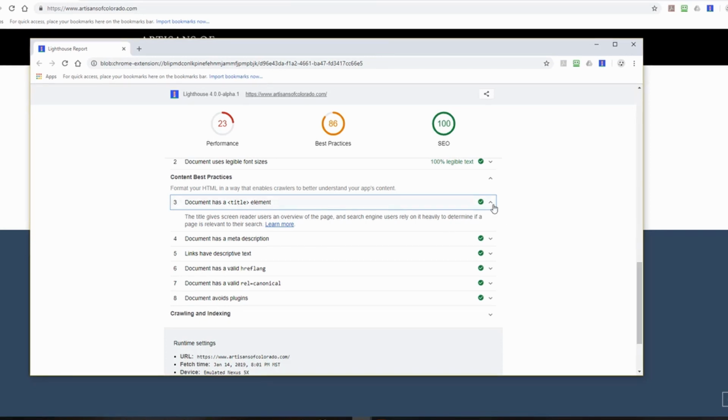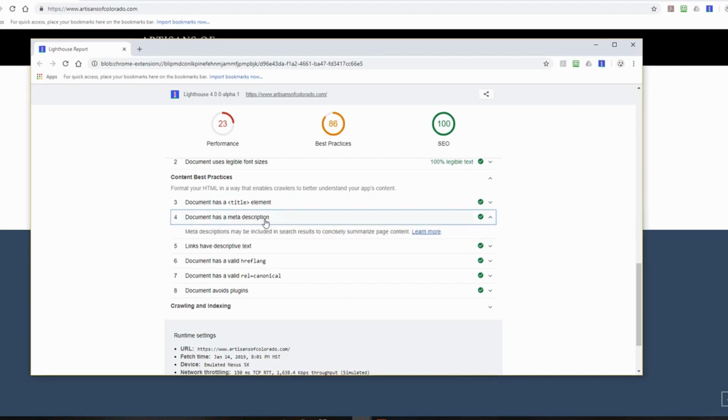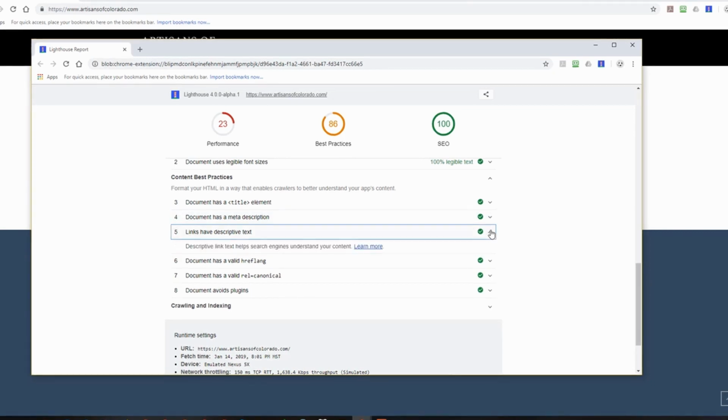As a matter of fact, if you looked at this and said, oh, hey, my title is fine, then it's actually done you a disservice. And the same can be said for the meta description tag. All it does is check to see if you have one. It doesn't tell you anything about how well it's been optimized. The same criticism applies to links have descriptive text. Well, okay, descriptive, but descriptive of what?